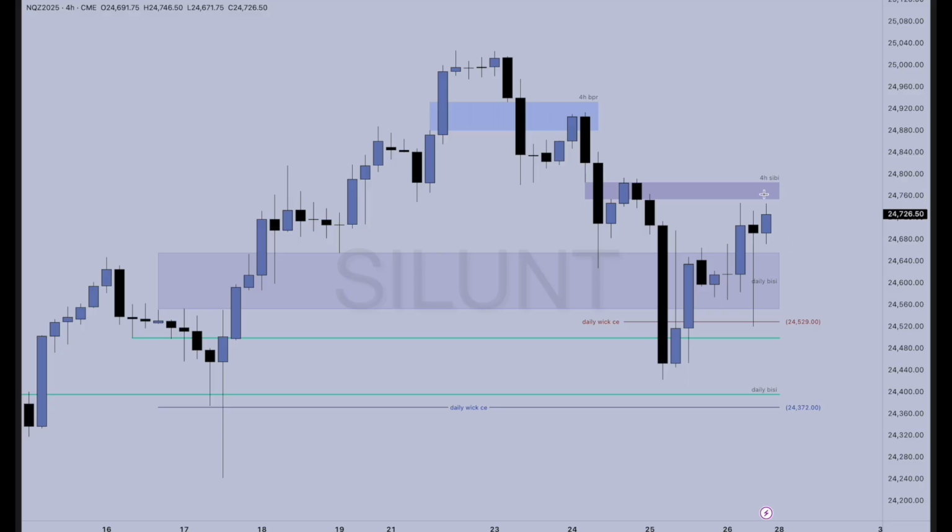But at the same rate, if we have signs that this is in fact a more significant low that would need to deliver to highs, we would be utilizing that 4-hour sell-side imbalance here as an inversion array to send us higher into the balanced price range and this liquidity here, and then ultimately another all-time high. So I'll be utilizing this 4-hour SIBI going into next week, whether we be bullish or bearish. If we reject from there, my expectations will be down into 372s as the draw.